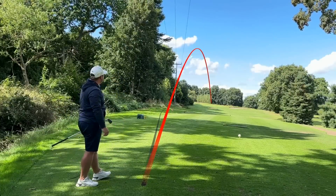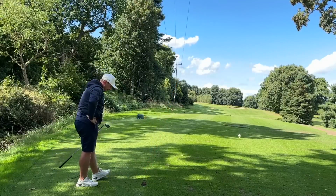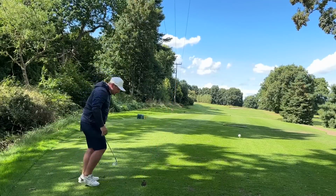Is this one going to go in? It's bang on line again. It's every chance. Frightening. Frightening. And that was a better strike.